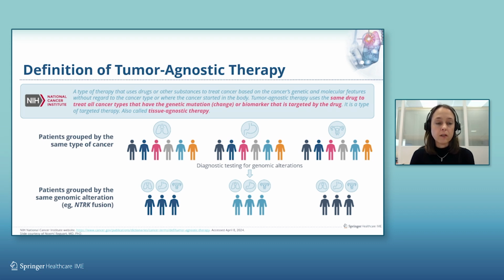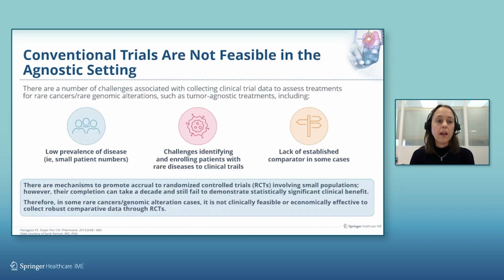So you don't group the patients by the same type of cancer, as is shown in the middle, but you group the patients based on the same genomic alteration, for example, an NTRK fusion. And conventional trials are not feasible in the agnostic setting. There are quite some challenges associated with collecting clinical trial data to assess treatments for rare cancers and rare genomic alterations, such as tumor-agnostic treatments, including the low prevalence of the disease, so small patient numbers. Therefore, it's challenging to identify and enroll patients into clinical trials. And because the patient numbers are small, often there's a lack of an established comparator in some cases.